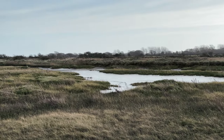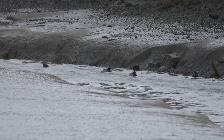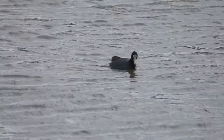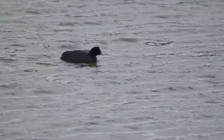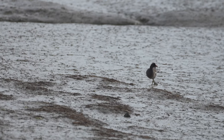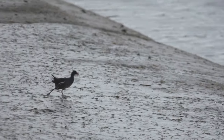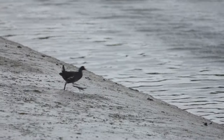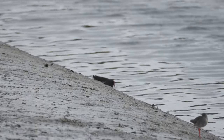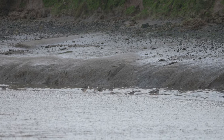At low tide, these narrow channels span out all around the harbour, rather like branches on a tree, and they're usually full of birds. The big feet on this moorhen allow it to run across the glutinous mud. A little further away, a number of redshank are also scouring the mud for food.